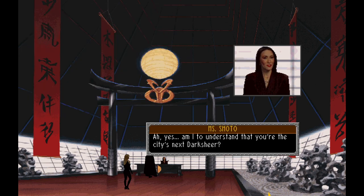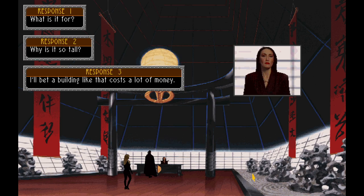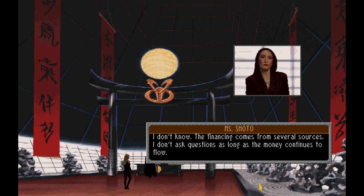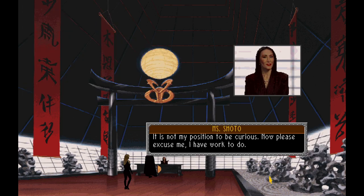Ah, yes. Am I to understand that you're the city's next dark share? What about it? I think that we've already done all of the options. My responsibility is to construct the building according to precise plans. Whatever the owner does with his building is his business. She will not tell us who the owner is. From several sources. I don't ask questions as long as the money continues to flow. It is not my position to be curious. Now please excuse me, I have work to do.